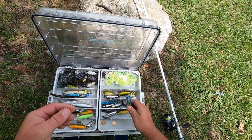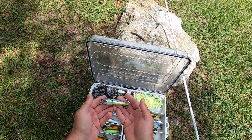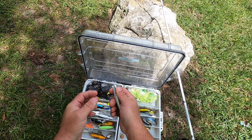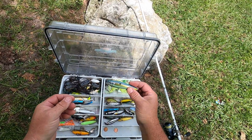And I got me a Strike King topwater. This is another bait you want to throw with no wind, but it's got a sudden rattles to it. But I love throwing my topwaters in the fall because you're going to catch bigger fish, guys.